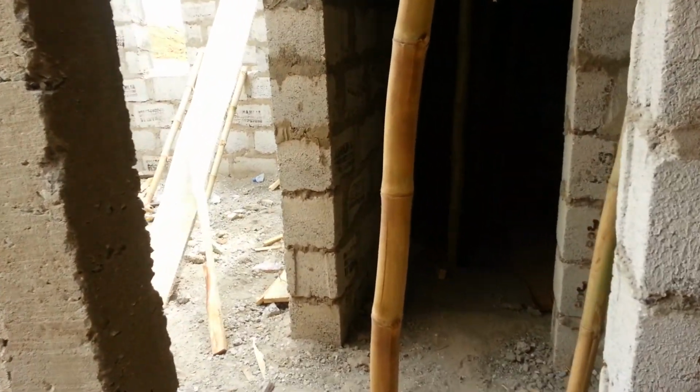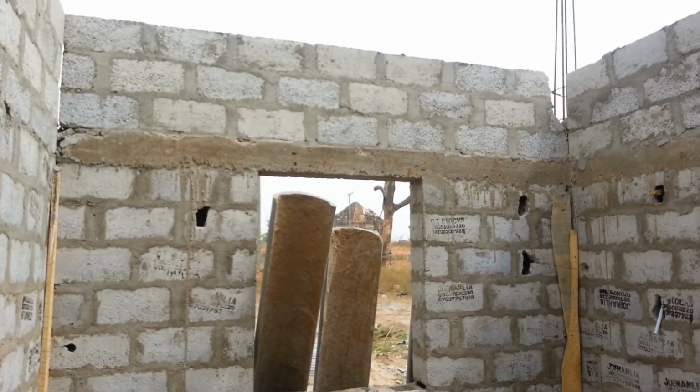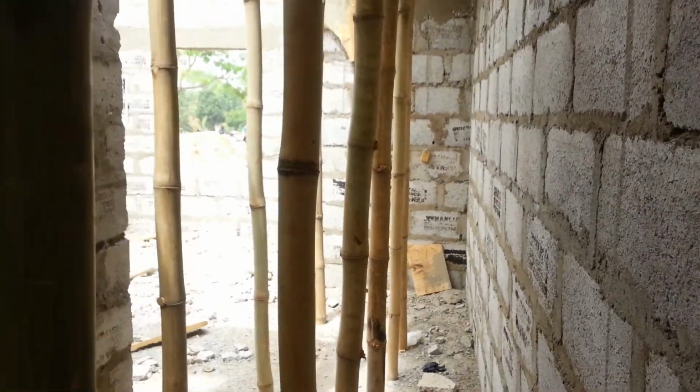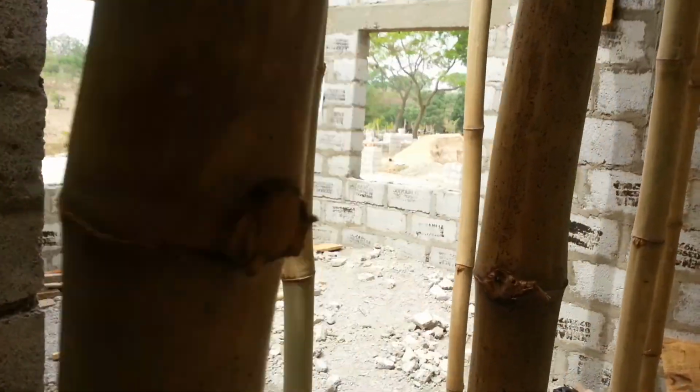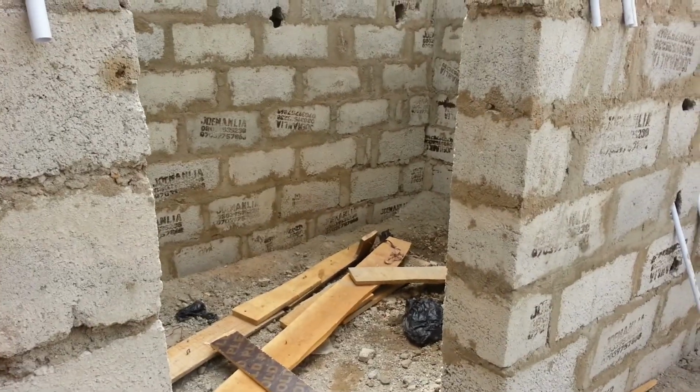Bedroom number one. Bathroom. And the bedroom. Leaving the bedroom, back into the living room, dining room, bedroom number two. That's his own bathroom, of course.